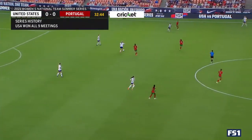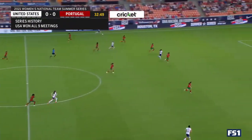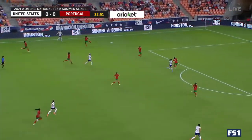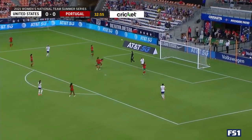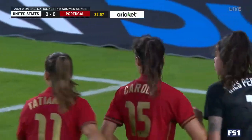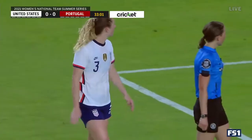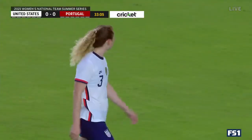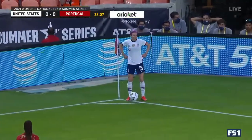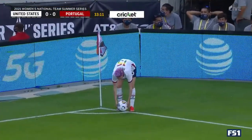Dahlkemper moving it ahead. All the way to this left side. U.S. sending it in. Morgan had to step behind that last defender, but it's deflected out. Yet another corner for the U.S. And a thing of beauty from Dahlkemper, who released Mewis on that far side. Again, her distribution out of the back, so important for this team. And Mewis almost, a beautiful ball in behind. That's how quickly the United States can find space.